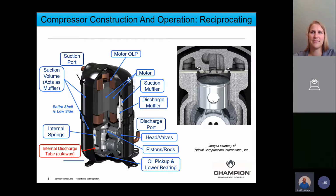You've got some internal springs on the reciprocating compressor. So it sets here, and it actually has its own internal dampening, if you will, because it has some springs inside that help keep that compressor quiet and keep the vibration down. And that whole suction area, that whole can itself, what we call the shell, actually acts as a suction muffler.